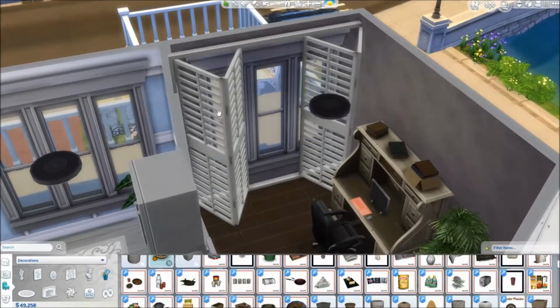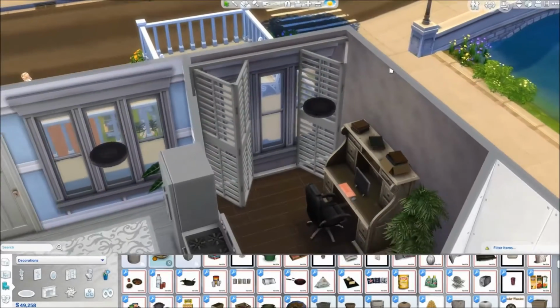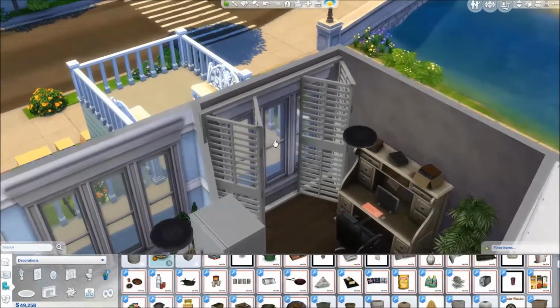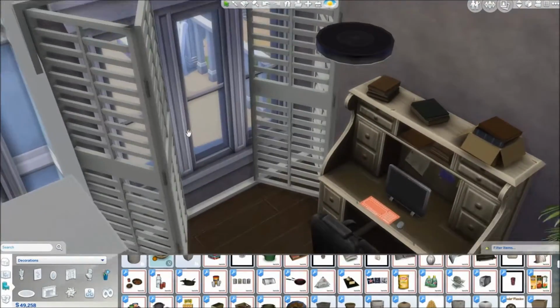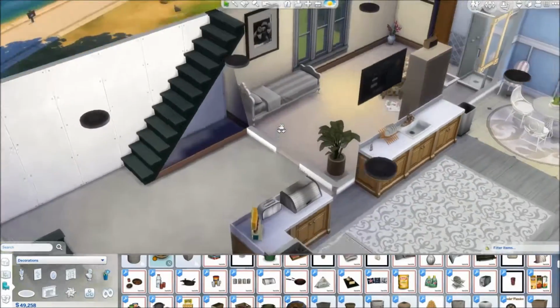These screens, I love these screens for covering up windows. I thought they went perfect in here, and I want to use them more in other houses because I've had them for a while, but I just kind of rediscovered them. So I want to start using them more because they add an atmosphere to the room, and I really like it. So that's her little office, nothing special.